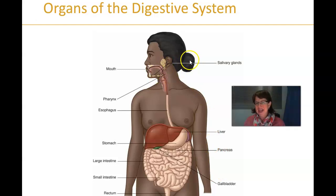There are 3 sets of salivary glands. You don't need to know the specific names for them. You just need to know there are 3 sets of salivary glands. Mouth. Pharynx. We talked about the pharynx as the throat, and we used to compare the pharynx with the larynx. The larynx was the voice box, which is where the air went, and the epiglottis closed it off. So here's the epiglottis. It closes off the larynx. Remember, the larynx is the voice box. So this way food will go down the esophagus.